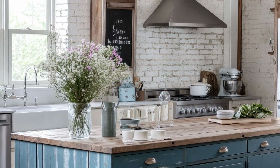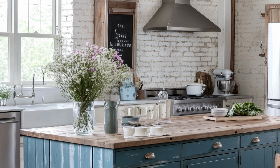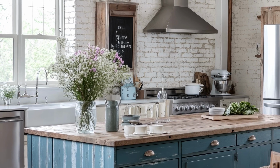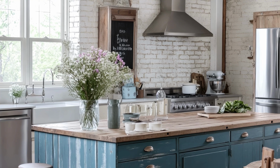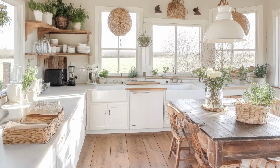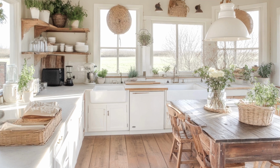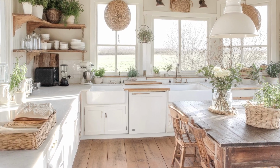Storage solutions in a vintage farmhouse kitchen should be as charming as they are practical. Instead of standard upper cabinets, consider open shelving, where you can showcase your collection of antique plates, mason jars, and handmade pottery. A freestanding hutch or vintage cabinet can also serve as a statement piece while providing extra storage.